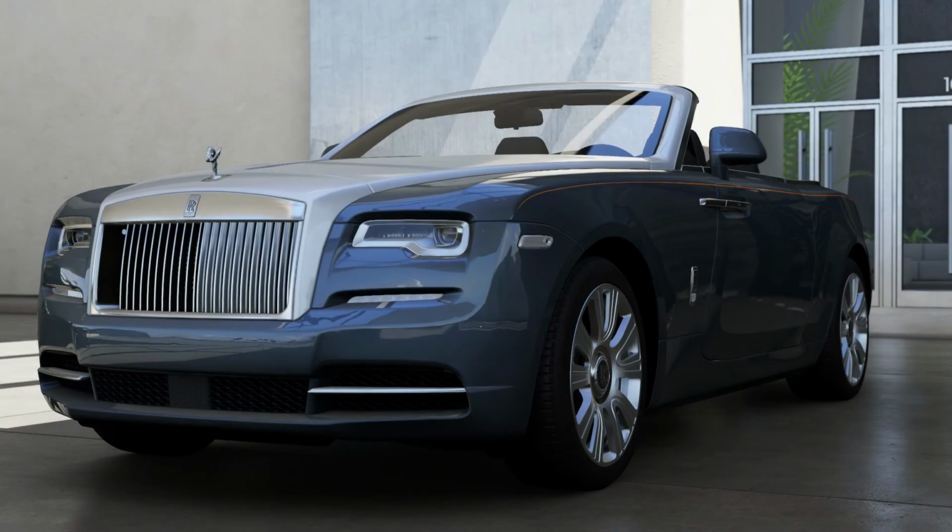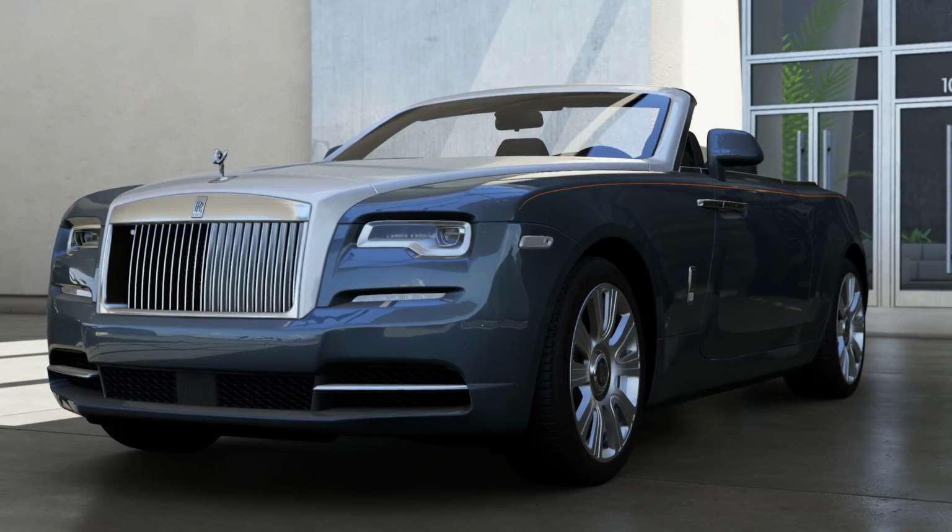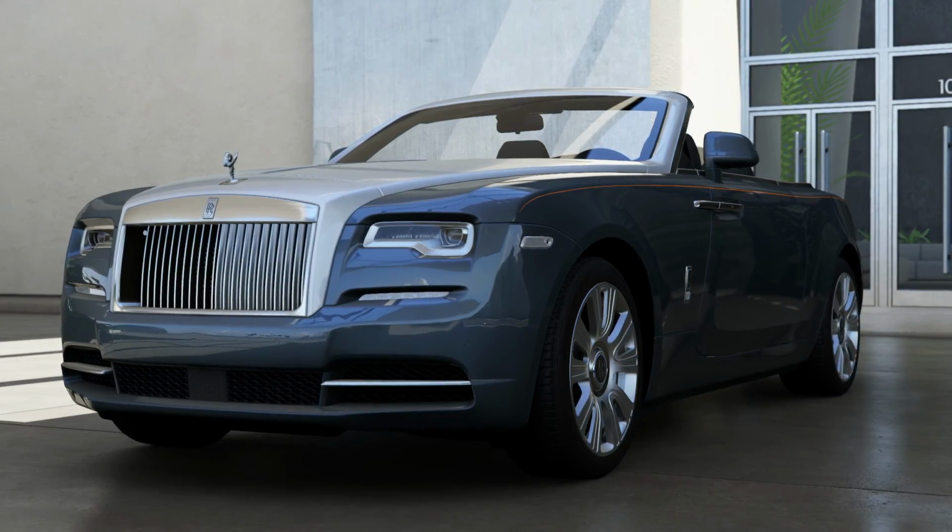I actually really like that motto. Take the best that exists and make it better. If it does not exist, then design it. That's pretty cool. It's very pompous, very Rolls-Royce-like.